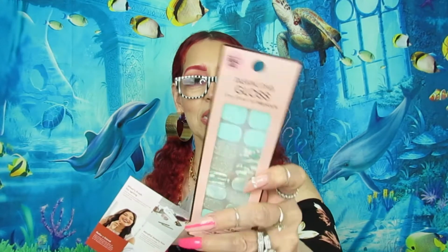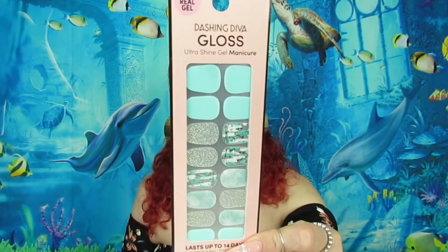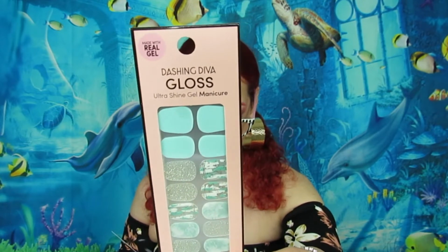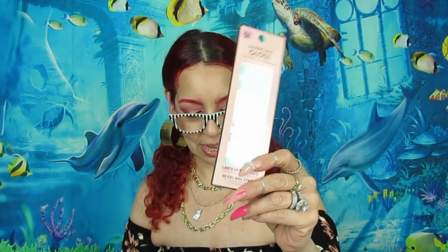Okay, next. Oh, is this? Okay, this is a pretty color. This is Dashing Diva Gloss Ultra Shine Gel Manicure. This is pretty. Very pretty. The colors I love. And this is Dashing Diva Ultra Shine Gel Palette. And this retails for $6.97 full size. Esto es un full size. Y el precio es $6.97. Y está bien precioso. Bien, bien precioso.